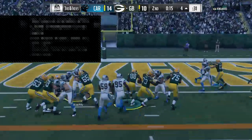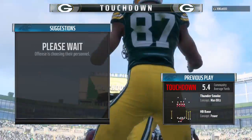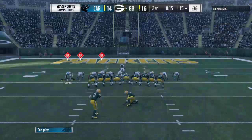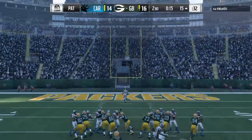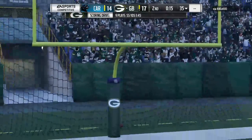They'll run it. Here's Montgomery, and he'll take this into the end zone for a Green Bay touchdown. Ty Montgomery, as the first half is winding down, and the Packers are able to cash in for 6. It's good, and they'll take a 17-14 lead.